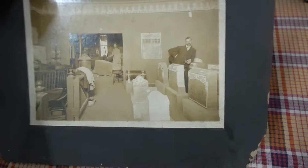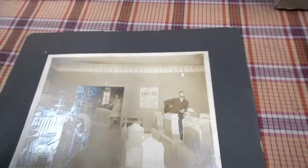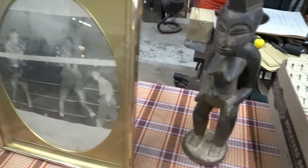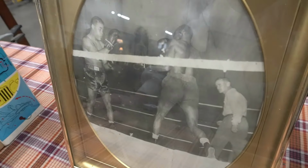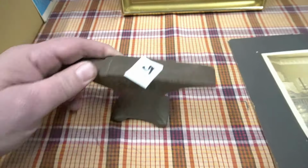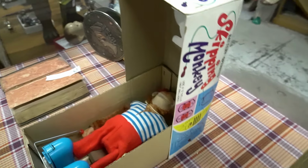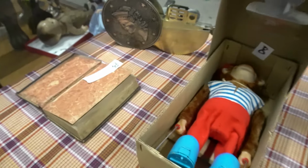I thought that photo was kind of cool. They're selling tombstones. Look, there's the guy working. There's the owner. African statue. Another Joe Louis, I guess. Neodesha, Kansas. Little anvil. Skipping monkey in the box.